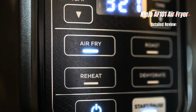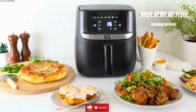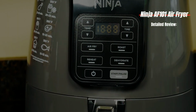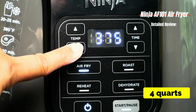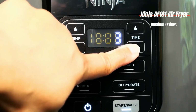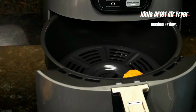The Ninja AF101 shines with robust performance and user-friendly controls. Its 1500-watt power ensures fast and efficient cooking. With touchscreen controls and programmable options, it's incredibly straightforward to use. Cleaning is a breeze with removable and dishwasher-safe parts. The user-friendly design makes maintenance hassle-free.